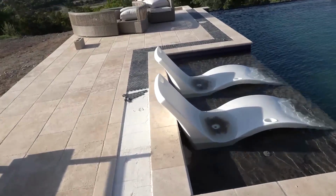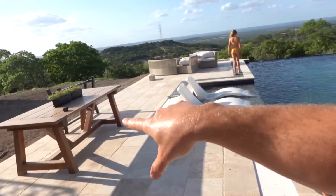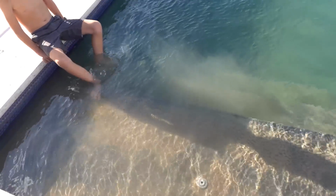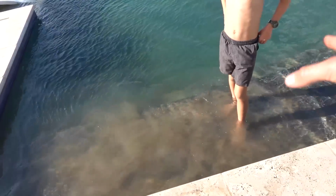We have some very big problems with our pool. Partly because we live on a slightly windy hill, as you can hear that wind, and we don't have grass up here. So there's a lot of extra dirt blowing into our pool. As soon as we get the landscaping done, there won't be dirt blowing into the pool. Gross. So that is a problem for sure. We have extra dirt coming into the pool.